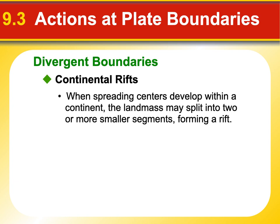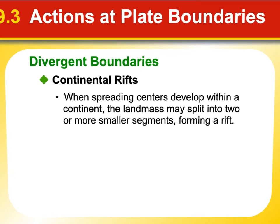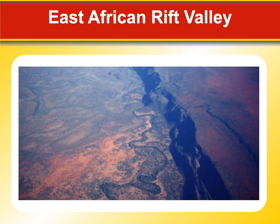These continental rifts that I was just mentioning, that's just where that's developing on a continent, okay? Where the continent's splitting in two and fragmenting and forming a rift. And then eventually we'll end up with an oceanic spreading center there. Here's a picture of the East African Rift Valley. We've got essentially one side of it. I think the other side would be off to the left.